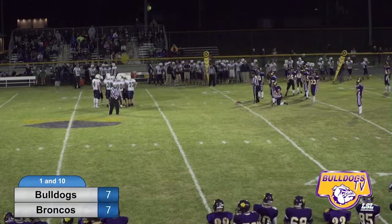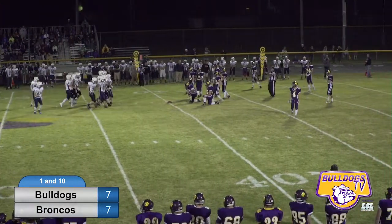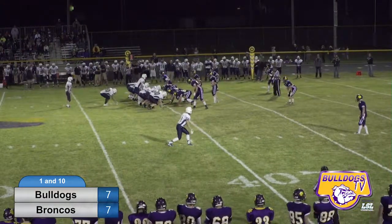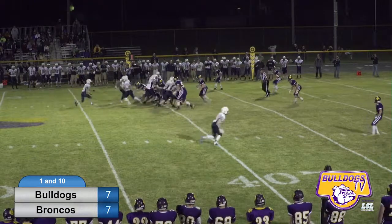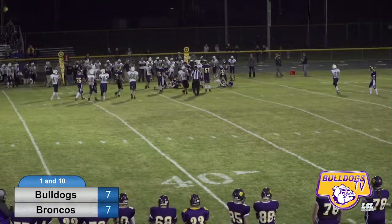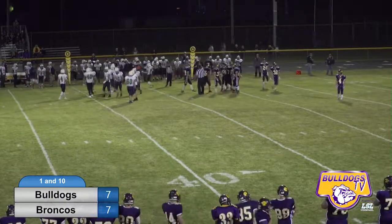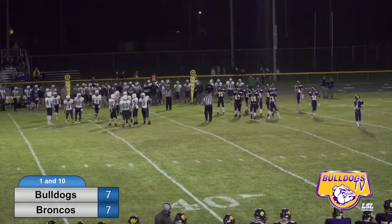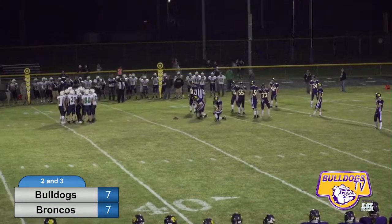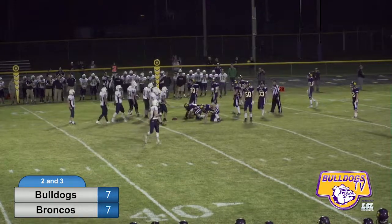And again, they huddle up, do the Broncos. So on 1st and 10, now 10 minutes and counting left in the third quarter. Tie ball game, 7-7. I formation behind Barris. Nice knifing through there with Burgo trying to disrupt things, but didn't quite have enough to stop it, and that gainer around the left side goes for a good 7 yards. And that will bring up 2nd down and 3 for Belmond Klemme.